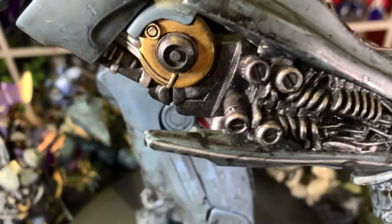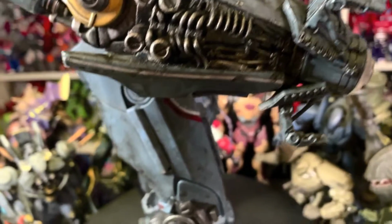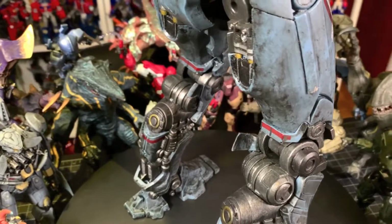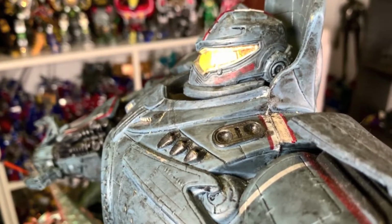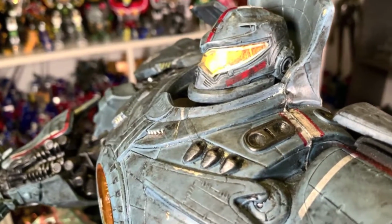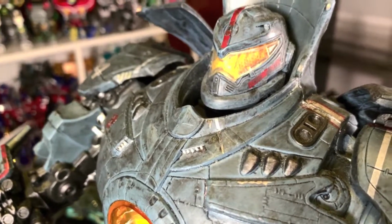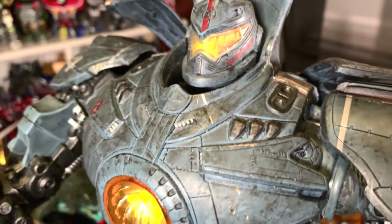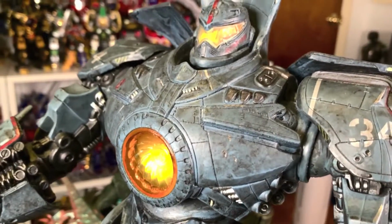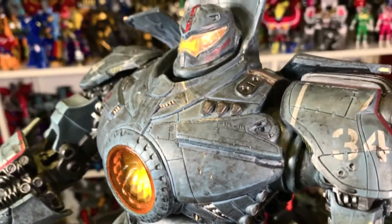NECA shines with these quarter scale figures. Not that I have that many, but I've seen plenty in person, and this one is no different. You can really pour on the detail on a figure like this. My only gripe with this is it's so heavy that some limbs are almost non-functional. One of the elbows just doesn't work for me, and the hips could be problematic, and it's a little scary. I try to keep them on the back of my shelf because of that, just to be careful, just stand against the wall, dude.